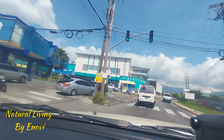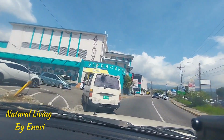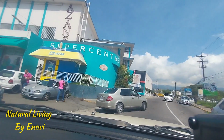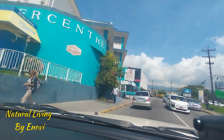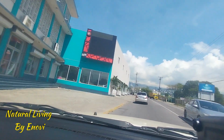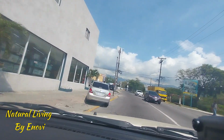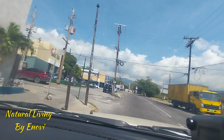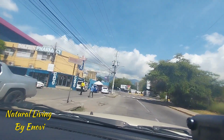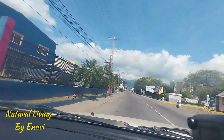We have Azan Super Center on your left here. You can drive through here to go back to this other road to take you onto the road in New Kingston. There are quite a number of eye testing places on this road here. Ophthalmologists and optometrists. Pharmacies on the left. We have Woman Inns on the left. St. Joseph Teachers College.